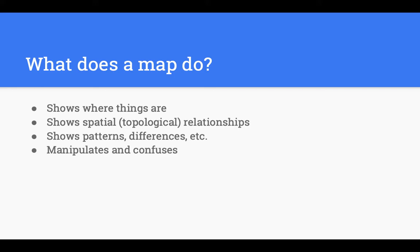But a map isn't really useful if it's just showing one location. You want to have these spatial relationships, okay? Where multiple things are in relation to these other things. And I have the word topological on here, topology. It's rooted in mathematics and all that, but it's looking at these spatial relationships.